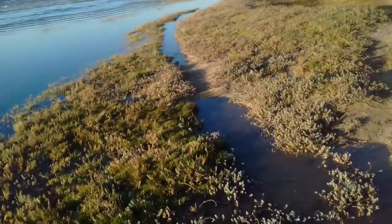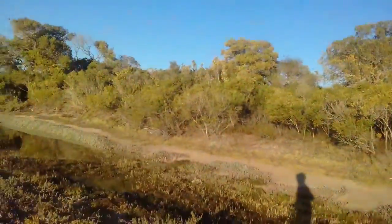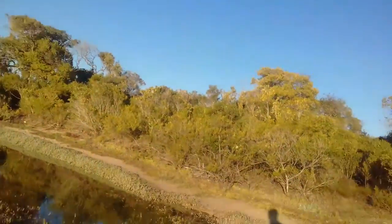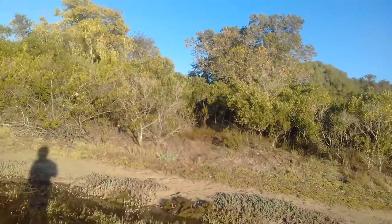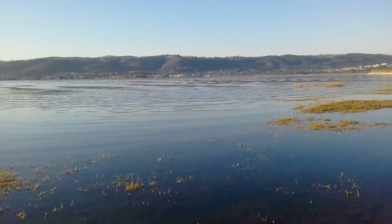Coming down. If I had my wetsuit, I would jump off. Anyway, something's moving. I think there's a seal here. Viewers, let's just come back now. Viewers, that water is weird.